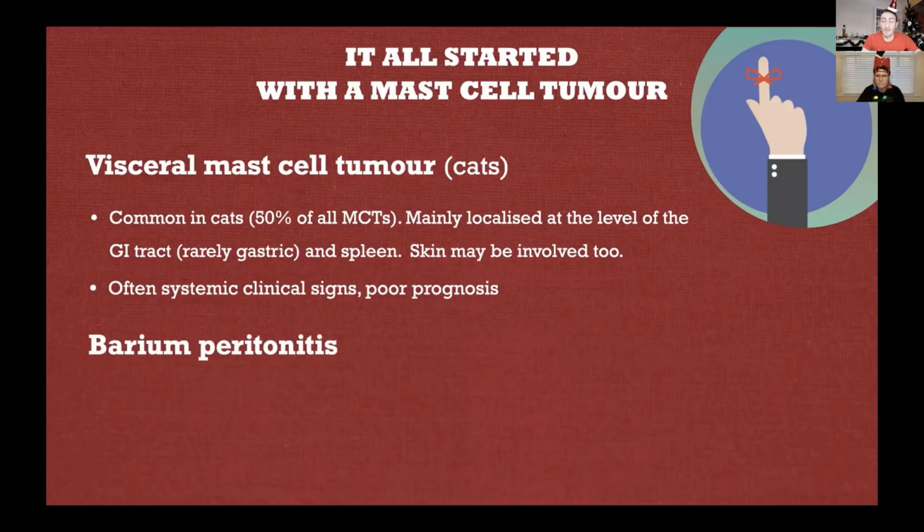And then the barium peritonitis that I thought was quite interesting was my first and only barium peritonitis I've ever seen. I mean, now that I've seen it, I'm okay with it. I know that it's quite bad for dogs and cats, so I've seen it enough.